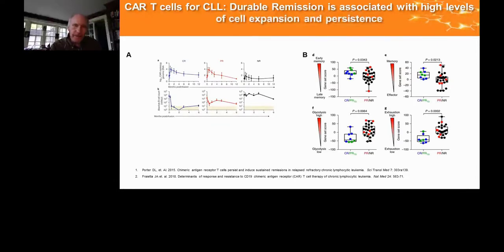And below that on the left is a plot of the normal and malignant B cells in the patient. You can see that the patients with complete remission have the levels of B cells become undetectable, below the limit of detection in the assays, whereas the non-responding and partial responding patients have either no response or a partial response. So this is our first clue that the proliferation of the CAR T cells in patients is associated with responses. And we've since found that in many other kinds of cancer beyond CLL, for instance, in lymphomas and in patients with myeloma.